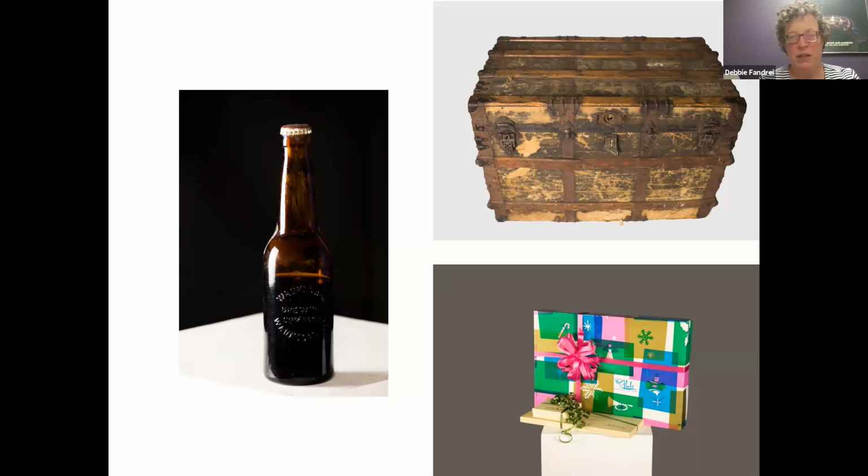To the left, you see a bottle from Beasley's Brewery in Waukegan, which was a local brewery that supplied people all the way up through Prohibition. It's real beer still in the bottle. They haven't touched it. And then at the bottom, pre-shopping centers, towns had different department stores, and this box is from the Globe department store in Waukegan, which was one of the premier department stores in Waukegan for nearly 70 years from the downtown.